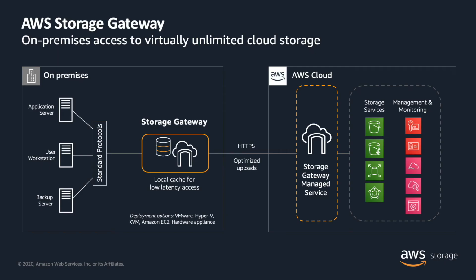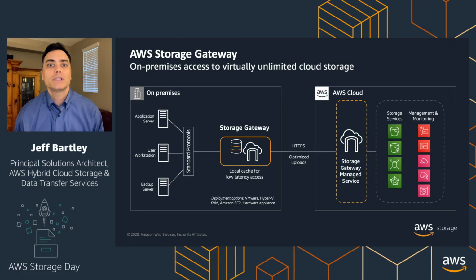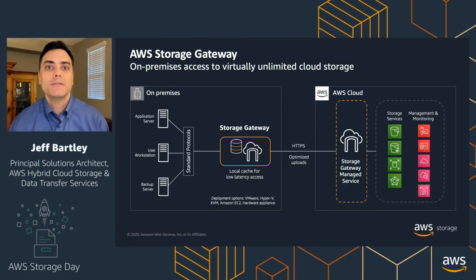So we launched Storage Gateway back in 2012 because we were looking to solve one of the challenges that our customers were having around hybrid cloud storage. Specifically, what our customers were looking to do was take advantage of the virtually unlimited cloud storage that AWS provides, but they didn't want to make changes to their applications. They wanted to continue running them on premises. And so Storage Gateway was built to help them solve this specific challenge.